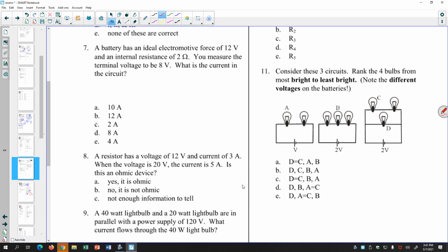Okay. Note the different voltages on the battery. So if I put a note in parentheses, that's probably pretty important. So note here that this is 2 and 2, but this is just 1. On something like this, I like to just think about what are the voltages on every bulb, and then I can go back and figure out what the answer is.